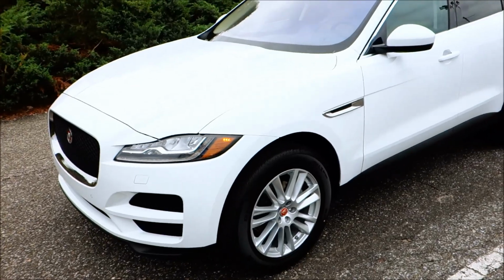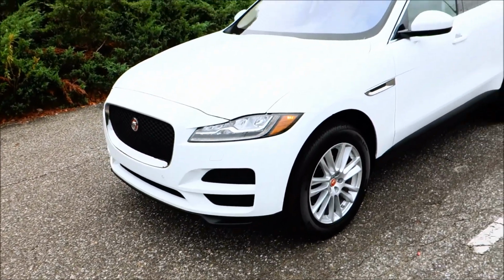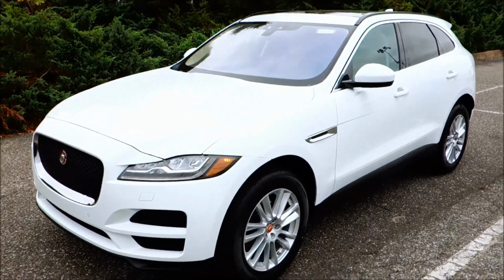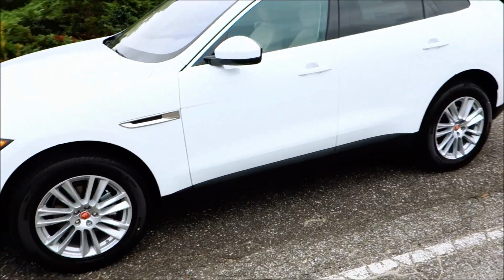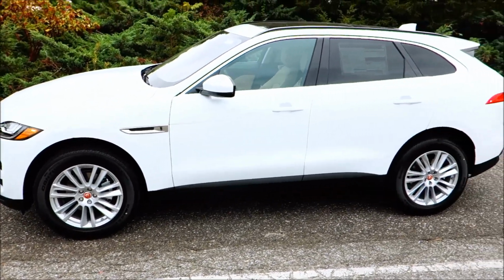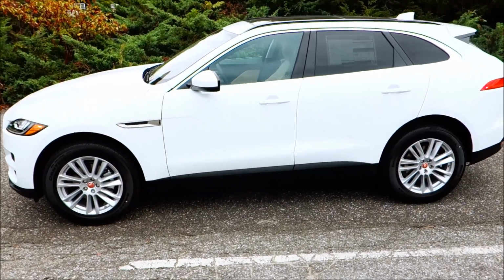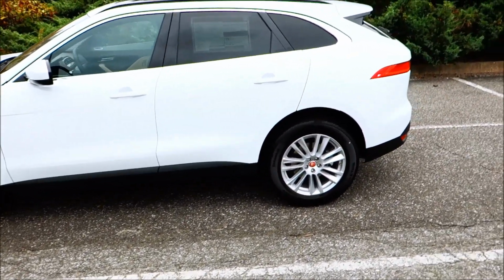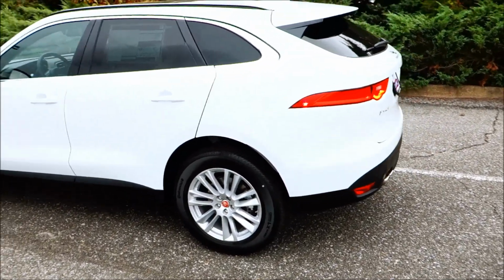This is coming off of a revamped sports car in the presence of an SUV. This is a family vehicle. This is a sports utility vehicle. This is everything that you want it to be, all in one. Can't wait to go inside, show you guys the interior, and especially take it for a ride.